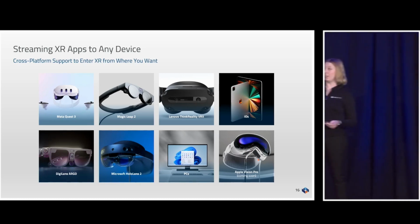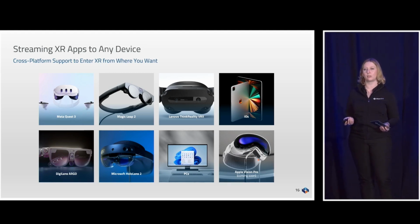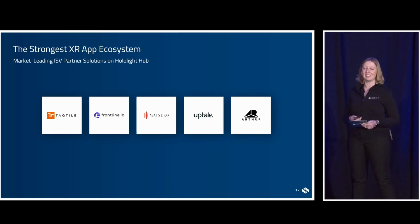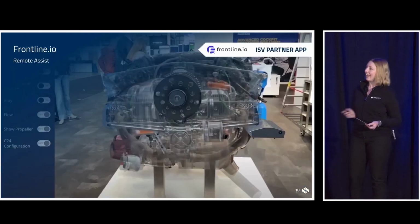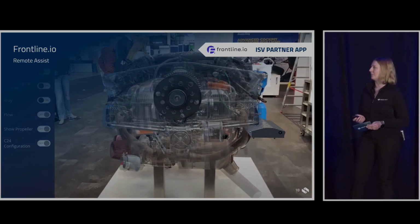Exactly. And with all these opportunities and possibilities which we now have opened up with this technology, of course, the market and the world is way too big for just one player. So that's why we are really, really proud to announce our ISV partner program. We have the strongest XR app players already onboarded on our hub. To mention a few of them, Tactile and Frontline.io are also joining us currently on the Expo booth. Stop by us and also talk to them. But I can also show you Frontline.io, first one of the ISVs who's already onboarded. They also provided us a nice video to show you what they are doing.